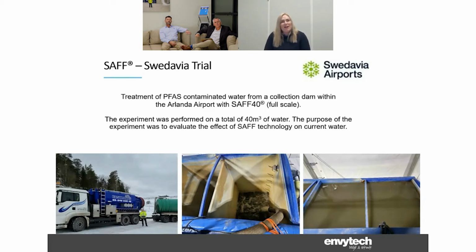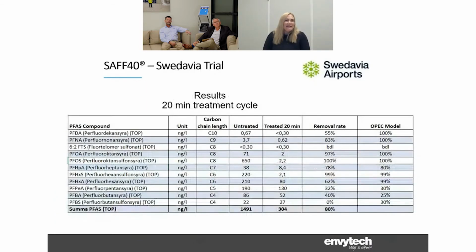So it just took a couple of days, and then suddenly they showed up with 40 cubic meters of PFAS contaminated water. We cleared out our 38 cubic meter sediment container and topped it up there. Within a couple of hours, we had run these 40 cubic meters throughout the system, and trialed it for incoming as well as outgoing. And I think, here are the results. We used the same 20-minute treatment cycle that we were doing for the normal leachate. And these are the results that came in.